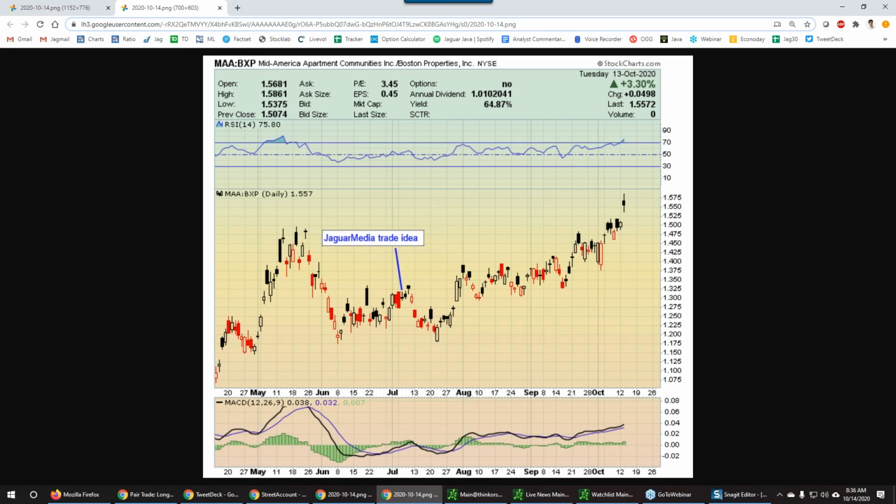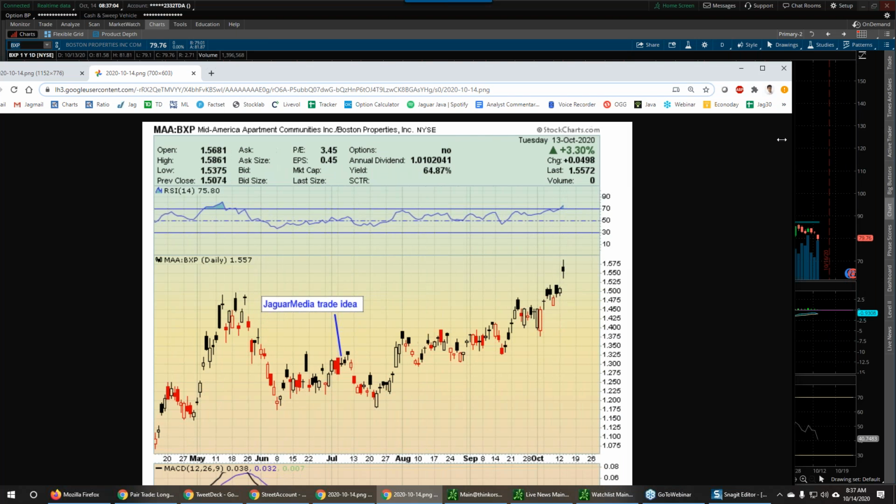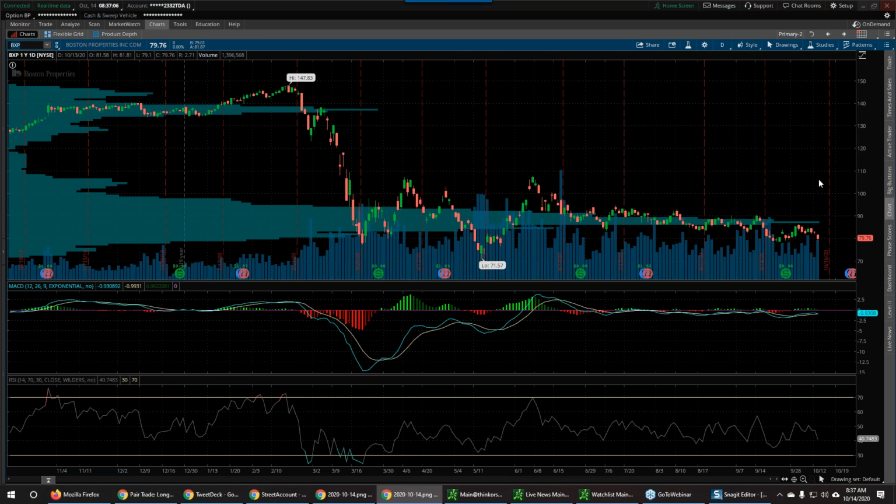I think MAA can get to $140. And as for BXP, the stock was cheap at 100, it was cheap at 90, and no doubt it's cheap now at 80, but I can see it eventually trading even cheaper, in the mid 60s, where there's some long-term volume-at-price support coming into play. So this ratio spread could potentially approach a two handle.